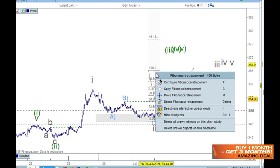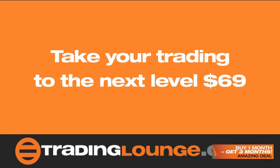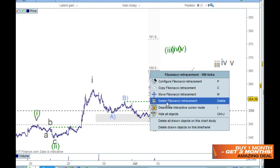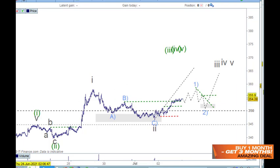Obviously, there's more Fibonacci numbers that can go in here. If I was an intraday trader, then I'd put 127 in here on top of the 100, and you'll find that that's where you should be taking your first profit, at the 127. Anyway, something you can just note.